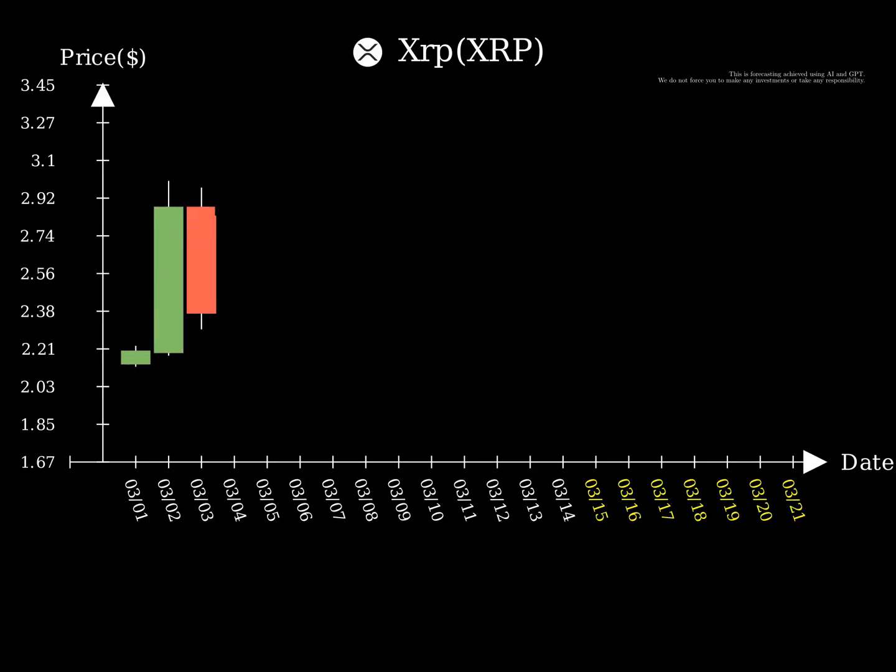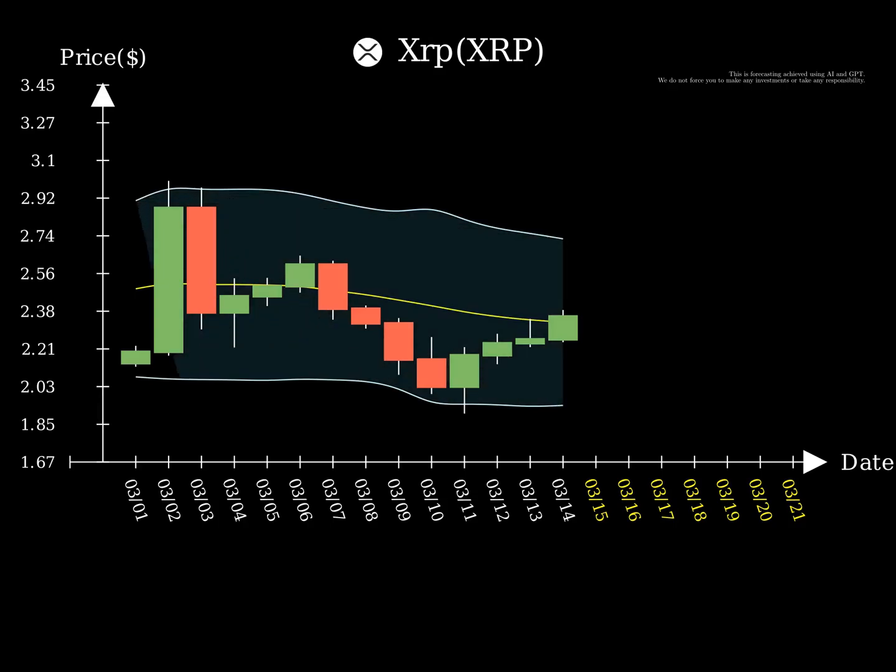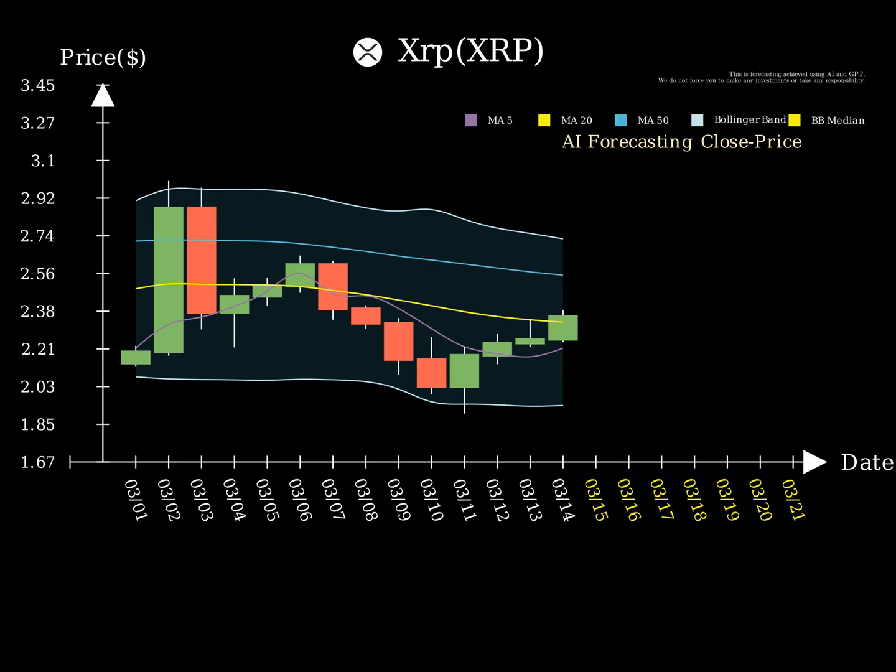Based on the provided data, XRP appears to be in a sideways trend with a slight upward bias. The historical data shows price fluctuations within a relatively tight range, with support at 2.33 and resistance at 2.38. The forecast data suggests continued consolidation, with prices expected to hover around the 2.30 to 2.40 range.